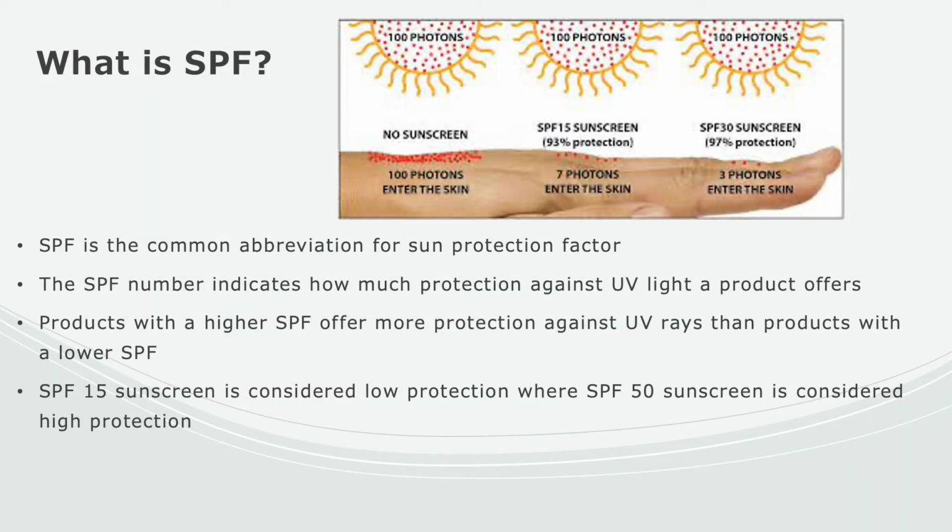What is SPF? SPF is the common abbreviation for sun protection factor. The SPF number indicates how much protection against UV light a product offers. Products with a higher SPF offer more protection against UV rays than products with a lower SPF. SPF 15 sunscreen is considered low protection, where SPF 50 sunscreen is considered high protection.